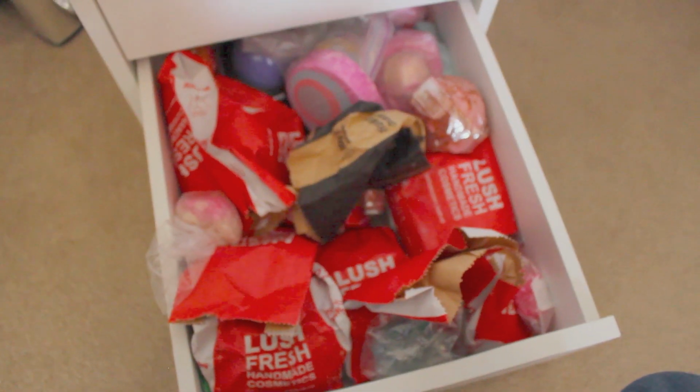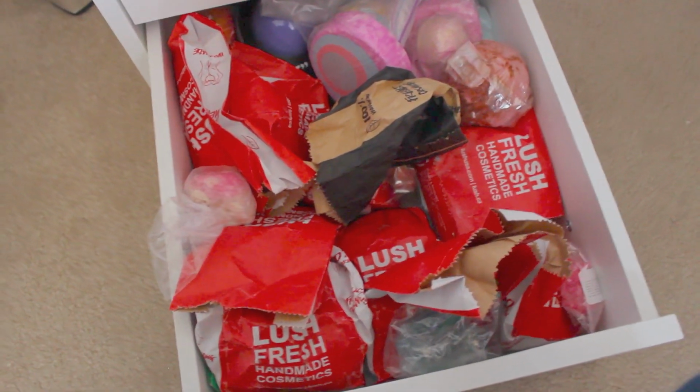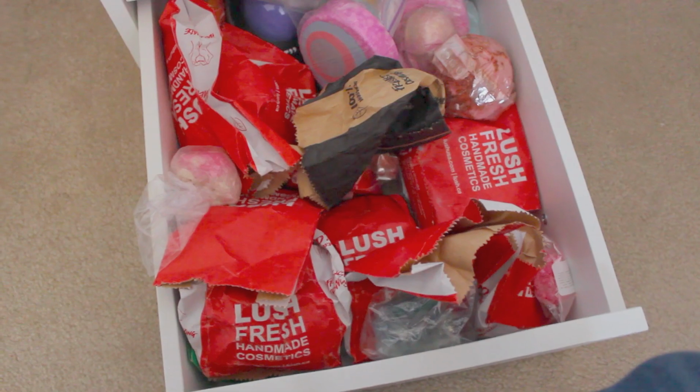This last drawer, this is my Lush drawer. I mean, I'm not as obsessed with it as much as I used to be. I just have a lot of bath bombs and bubble bars left over from when I was super obsessed with it. Right here is my closet, and I'm not gonna go too in depth.